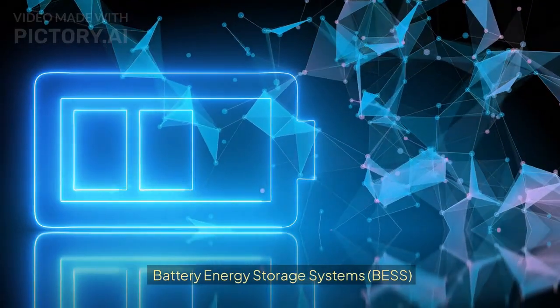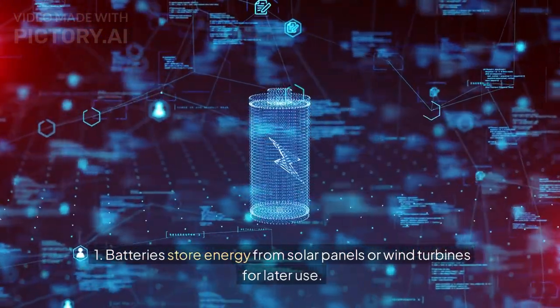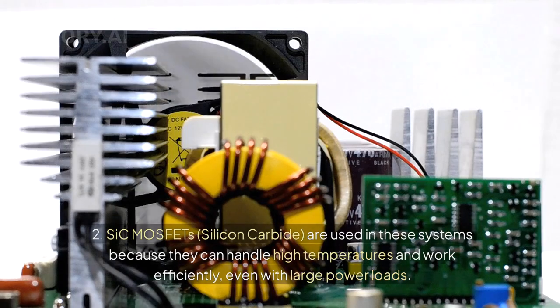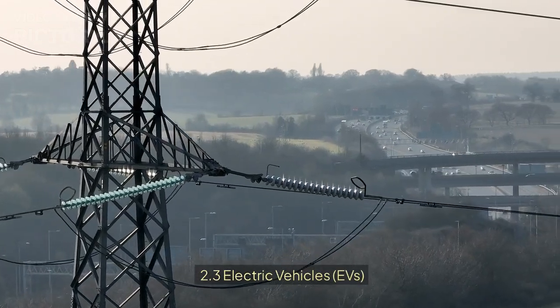Battery energy storage systems, BESS. 1. Batteries store energy from solar panels or wind turbines for later use. 2. SiC MOSFETs, silicon carbide, are used in these systems because they can handle high temperatures and work efficiently, even with large power loads.